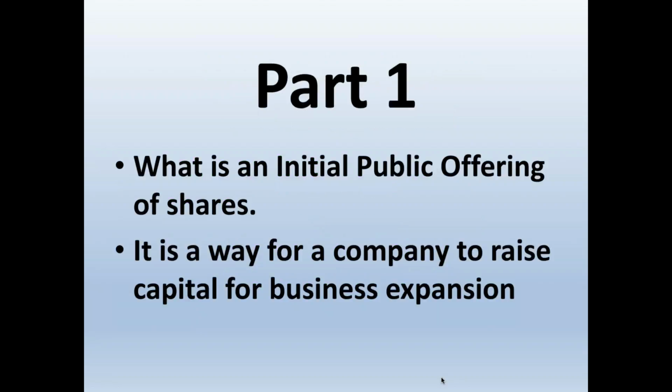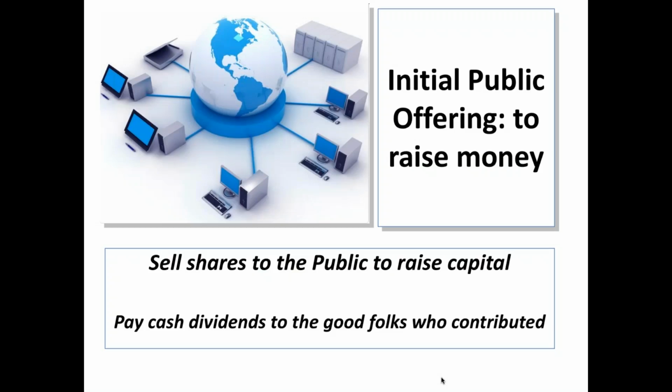All right, so part one is what is an initial public offering of shares? And here's the answer. It's a way for a company to raise capital for business expansion. An initial public offering is a way by which a company reaches out to individuals to be able to get money from them for the company to be able to expand the business. In order to attract the people to give money to the company, the company says, I'll give you shares, and these shares will pay you cash dividends.